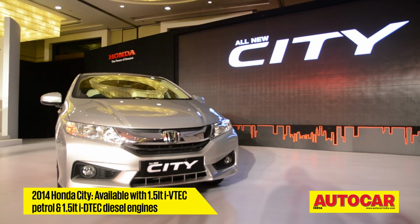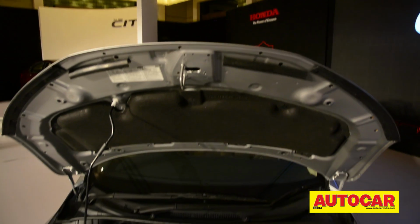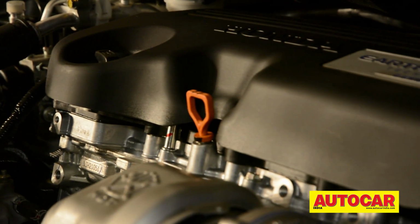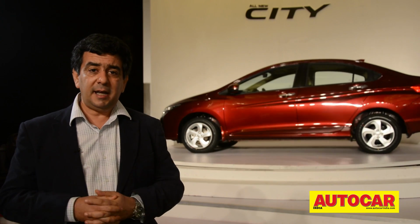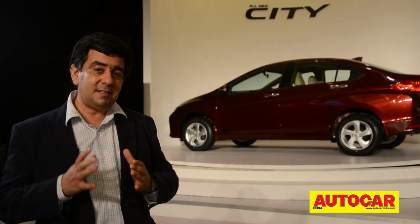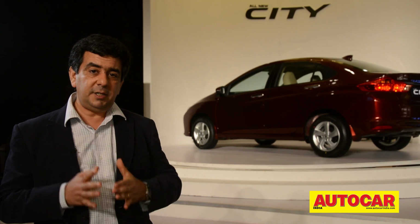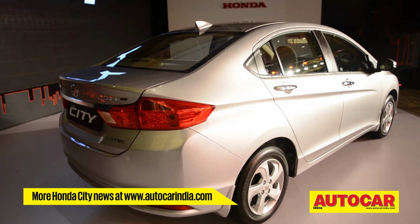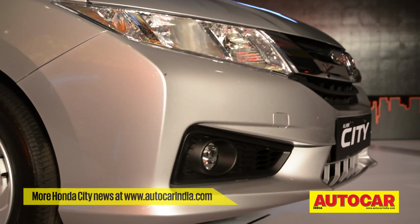It's a 1.5 i-VTEC diesel engine, but it's going to be improved, especially in terms of NVH or refinement, because Honda do acknowledge that in the Amaze the engine was a bit noisy, and for City customers this level of noise won't do, so they've improved it. So in terms of performance, perhaps a slight improvement in performance, but don't forget this car sticks to the fixed geometry turbo, the FGT, and doesn't go for a variable geometry turbo, which the European engine has. So clearly the focus is not so much on performance over here.